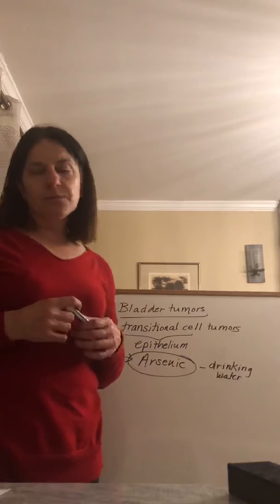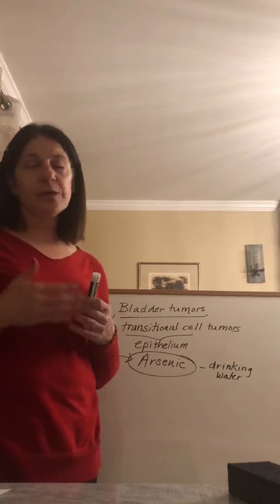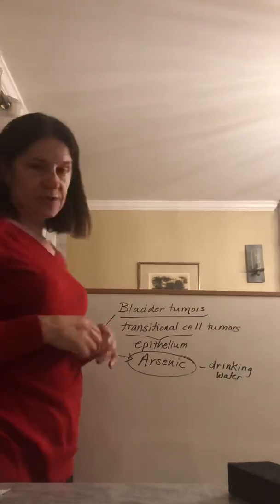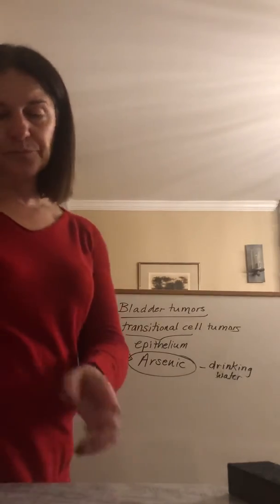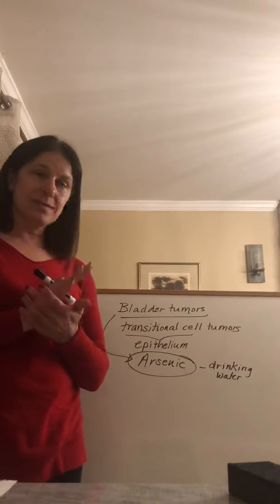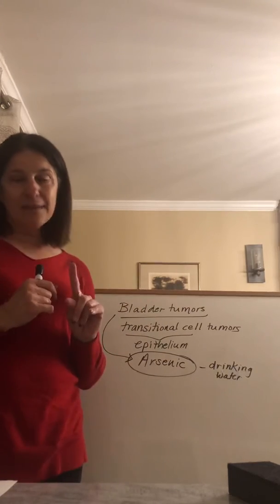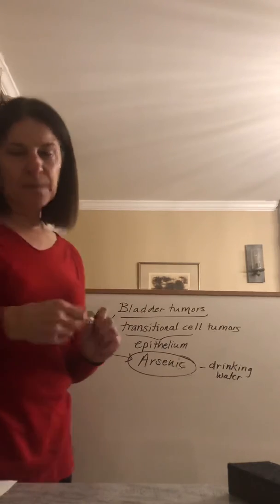Another one is consumption of an analgesic called fentanyl, which is no longer available in the US, but is available in some areas of the world, and certain types of infections. The treatment for a bladder tumor will depend on how extensive the tumor is, but the risk, of course, is for developing secondary tumors in the prostate in males, or in the cervix in females, okay?